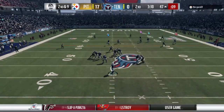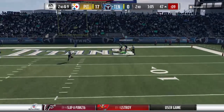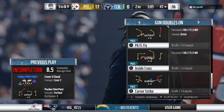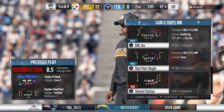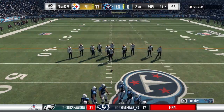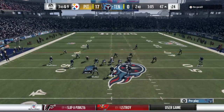Working out of the gun, Mariota, going deep here for Taylor. The long attempt falls innocently to the ground, and it brings up 3rd down. I tell you, Brandon, this defense is playing with some confidence. Haven't allowed a point yet. Flying to the football. It's almost 11 to the ball on every snap. Another nice job there to force an incompletion. They'll need to get this to the 38. That's where the first down marker is here on 3rd.